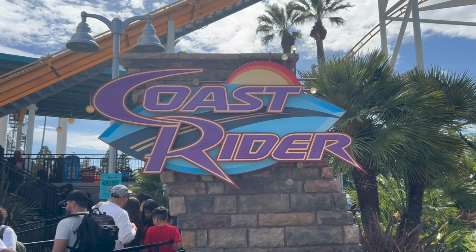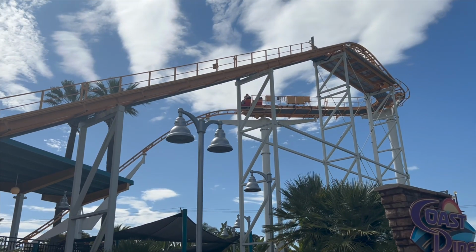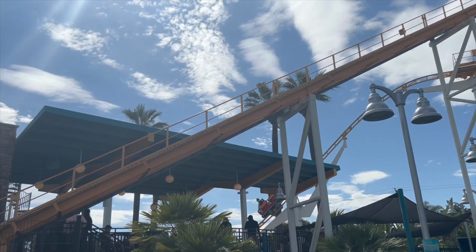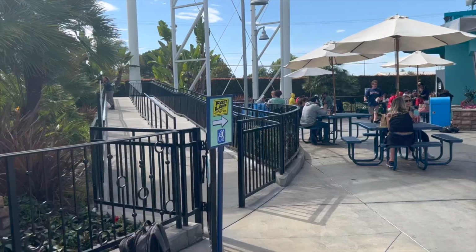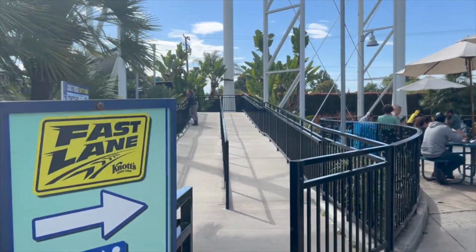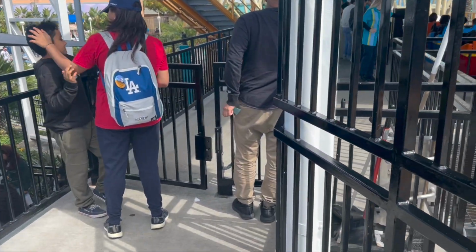Next up we have Coast Rider, which is your typical like mousetrap style ride that has a ton of quick turns, few drops. You see it a few places. Oh, we are the next train board.